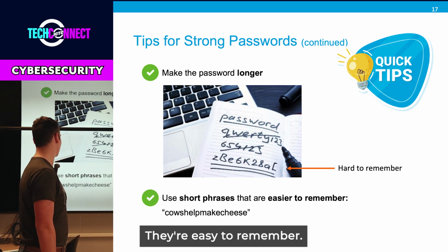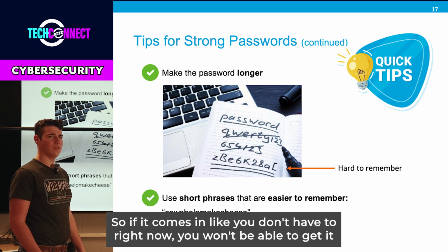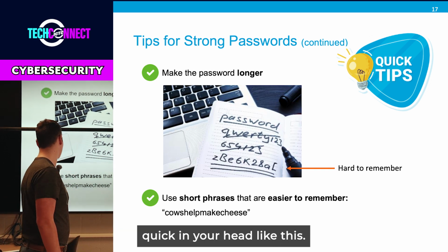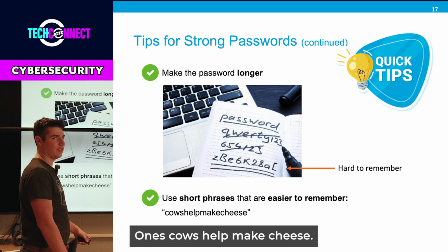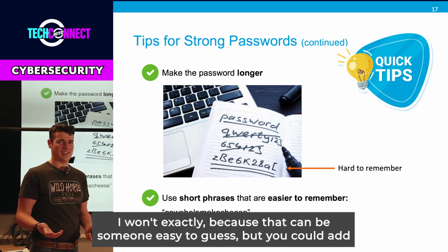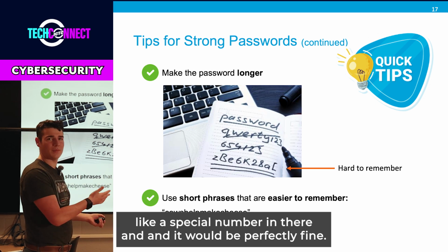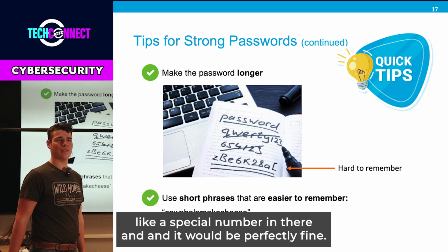So use short phrases that are easier to remember. You don't want to have to write it down, you want to be able to get it quickly in your head. Like this one, "cows help make cheese." I won't exactly use it because that can be somewhat easy to guess. But you could add a special number in there and it would be perfectly fine.